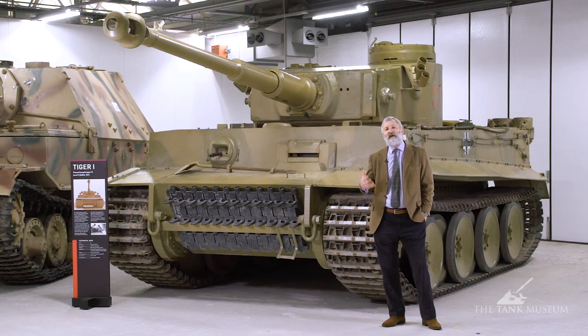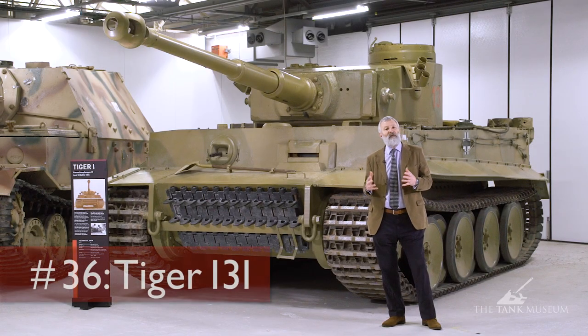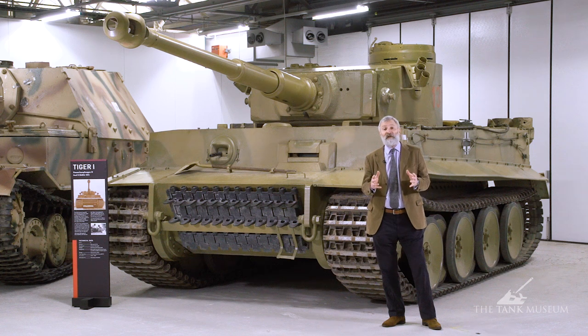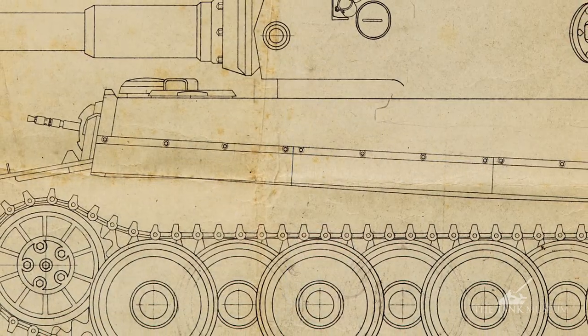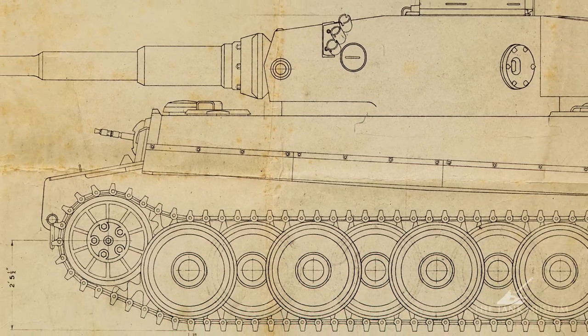This tank behind me is the famous Tiger 131, and we've already done a tank chat here at the museum on Tiger tanks, Tiger 1 tanks in general. This chat, we just want to have a little closer look at Tiger 131 and some of the issues surrounding this classic vehicle. Now, this Tiger left the factory in Germany in February of 1943.